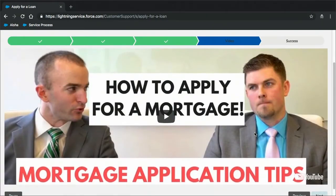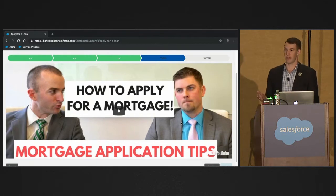The next screen of the flow has a YouTube video embedded in it. We're not actually going to watch the video, but this is to demonstrate some of the capabilities of Lightning Flow. Anything that you can do with Lightning components or JavaScript, you can do inside of a Lightning Flow. You're going to be seeing a few different examples of this throughout the demo where we do dynamic actions inside of the flow that help to automate your agent processes.